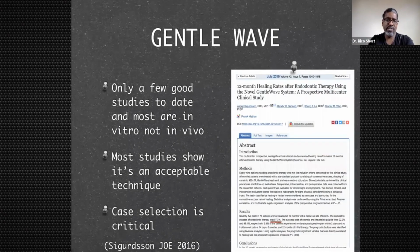So most of the studies show that, like I said, it's an acceptable technique, but most studies are in vitro and not in vivo, and case selection is very critical. You can't use this type of device on all cases.